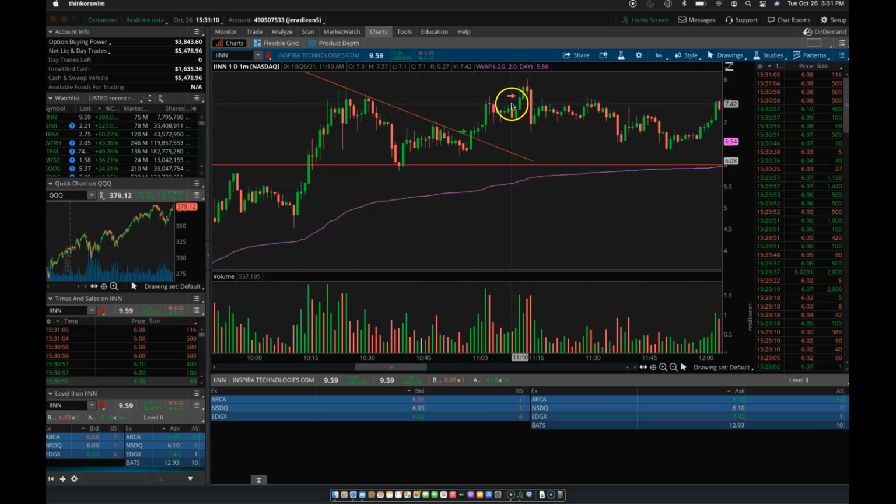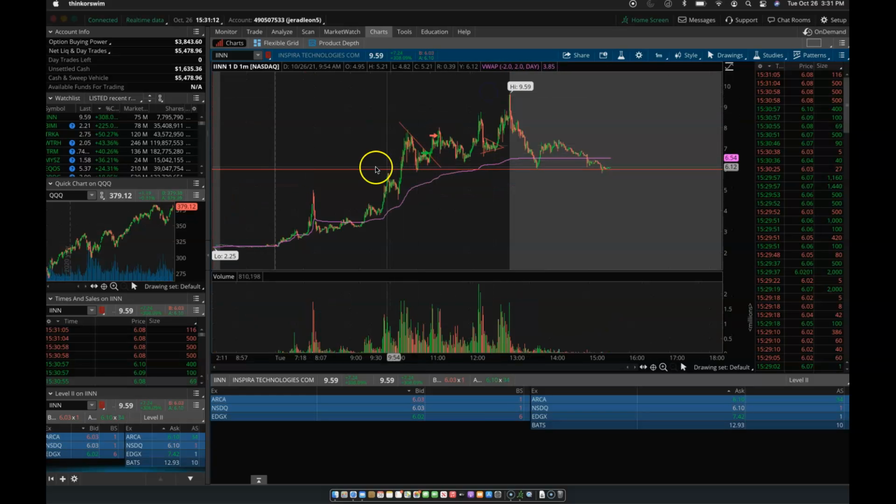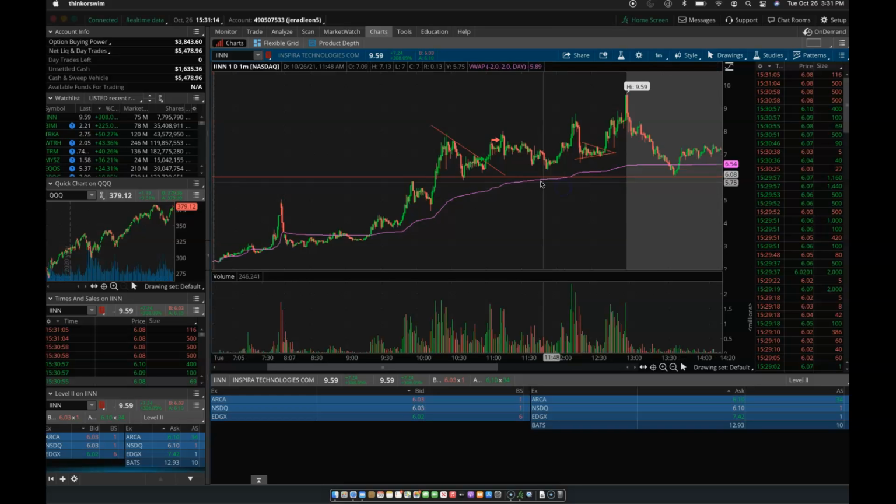So I took my quick snipe there, stopped watching it for a little while, and good thing I did sell because this would have stopped me out down in here. But then we got a nice perk back, broke high of day, and as you can see here, it was just consolidating, very low volume. I didn't like this crack, but I also thought that shorts were kind of piling into this, and if it failed to break down, it could have another squeeze.